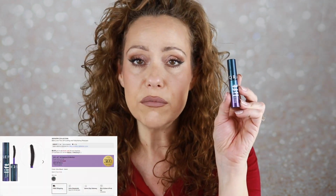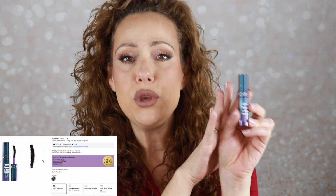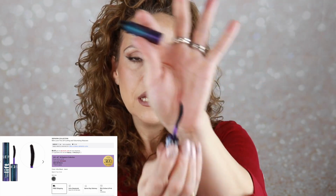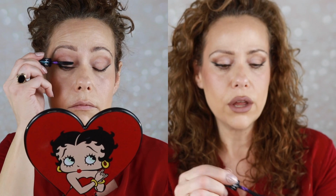In the mascara category, this Love the Lift from Sephora collection, beautiful mascara. It gives me the length, the volume. I love the wand. It is not so big that I get it all over the place. I can be quick and just have a lengthened, separated look, or I can keep going and build it as bold as I would like. Very little clumping. Fabulous.